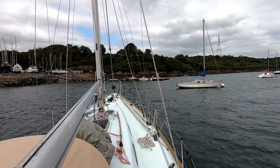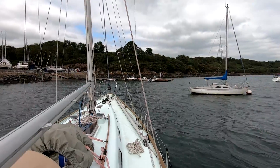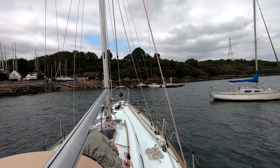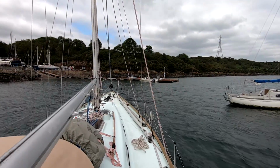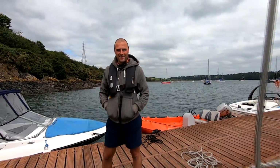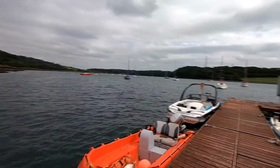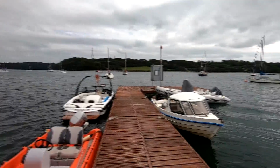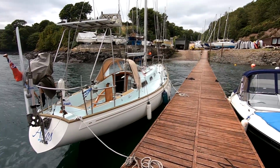Right, here we are at the Rudder's boatyard. We've got to just get alongside the pontoon there. Should be okay. I'm going to jump off. I got the midship line on there. I'll just chuck that round the cleat and it should hold us steady. We made it. We made it. Let the work begin. Yes, we are. I was going to say Dale, but no, it's Rudder's boatyard. There she is on the pontoon, ready to be lifted out.